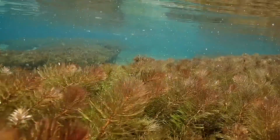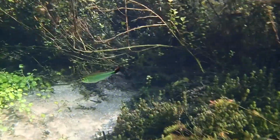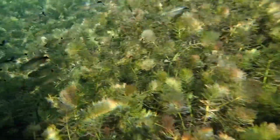Myriophyllum aquaticum usually retains a greenish colour, but in the bright tropical sun it exhibits rusty reds and sunburnt oranges, forming huge beds. This plant provides shelter for many small fishes, a place of relative safety among the dense stems. Out in the open water, the slim, lime-green shapes of Brycon melanopterus glide with the flow, their large eyes scanning the surface for any insects unlucky enough to fall into the water.